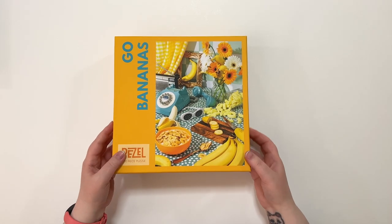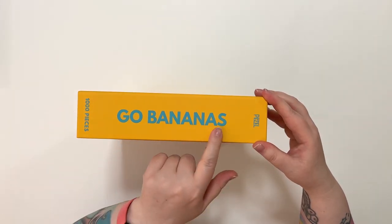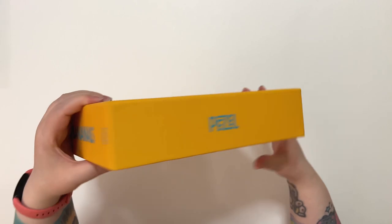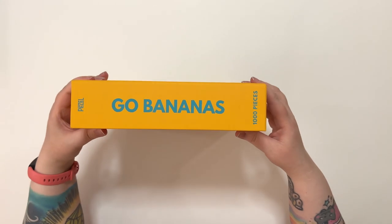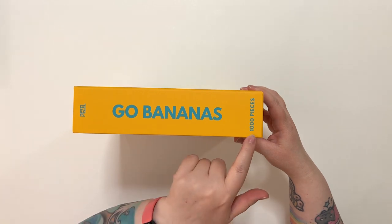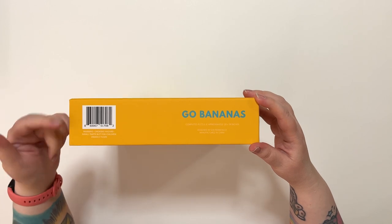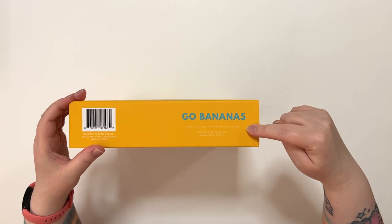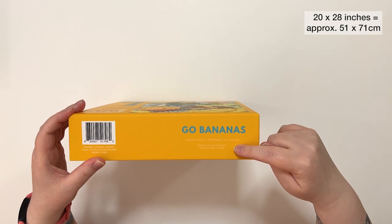So let's check out the info on the sides. On this side here, we've got the Go Bananas name, the Pezel logo up here, and 1,000 pieces written here. Then if we turn it over here, we've got simply the Pezel logo. Then on this side, we've just got a repeat of the other side, so the logo, the name, and the piece count. And finally on this side, we've got a little bit of different info. We've got a barcode, a little warning about choking hazard, and the name of the puzzle, and then it says, completed puzzle is approximately 20 by 28 inches, designed in San Francisco, manufactured in China.